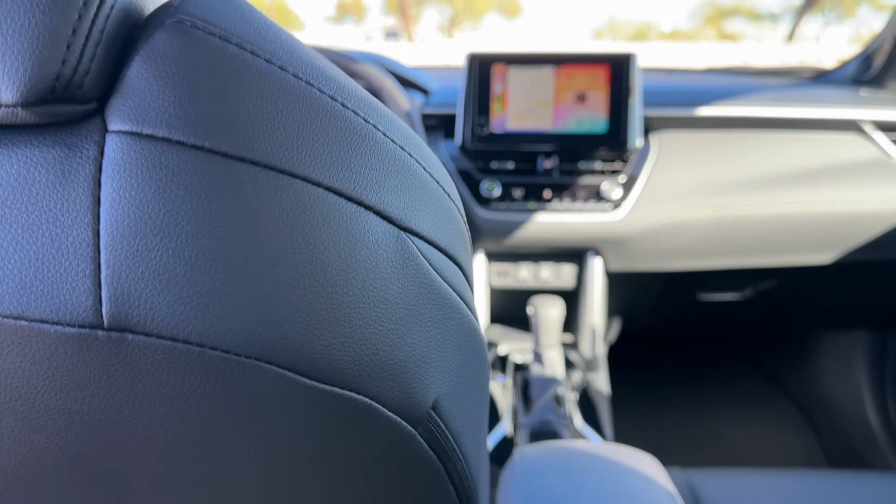So I'm 6 foot tall. Yeah, I got nice room back here. I have nice headroom, even if I'm sitting, you know, nobody sits like this. We all sit like this. We all sit like this. Nobody liked my post. That's how we sit.